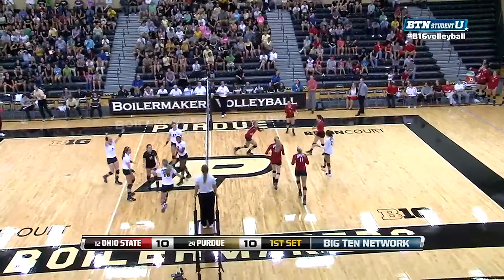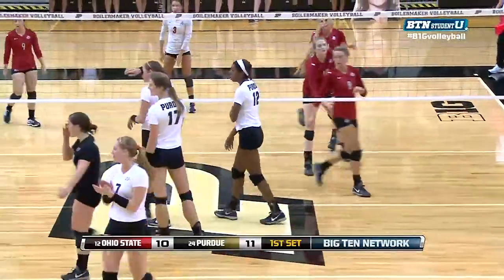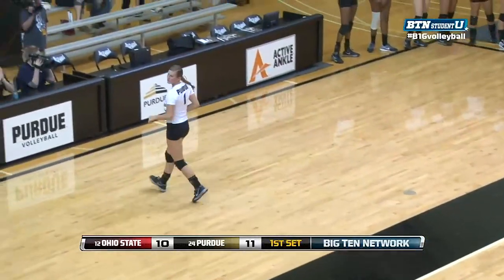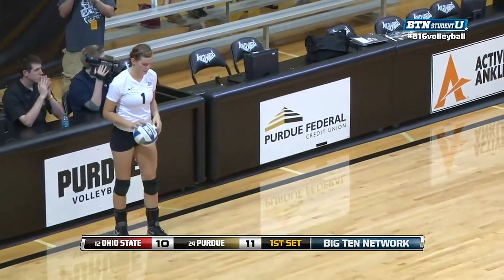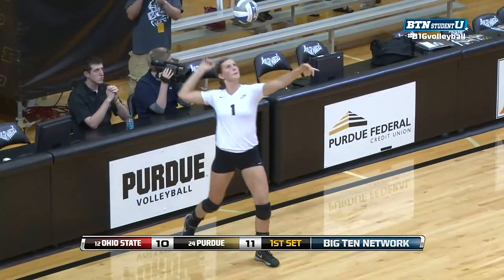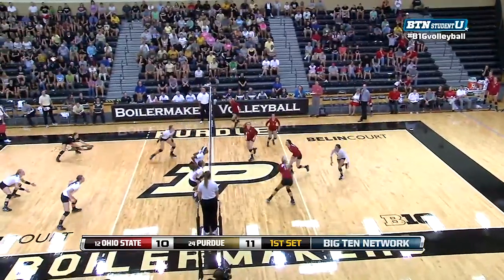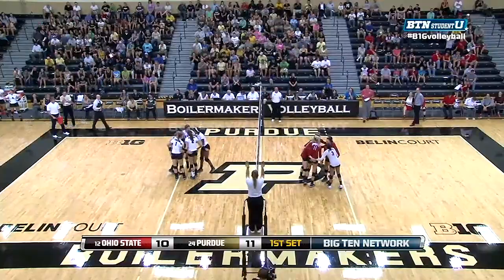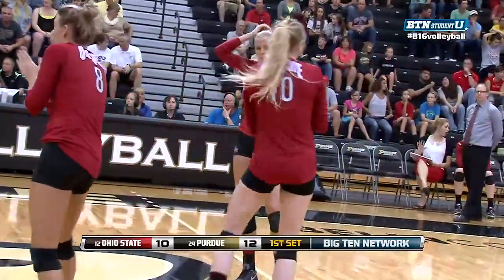So Drews again. Set looked like it was a little bit past the antenna. Drews able to make a pretty good adjustment in the air. Going really hard slice there, cross court. Ohio State digs it into the stands, so back to serve for Purdue. Got 11-10, Purdue up 1. Looked on that play like Nickel almost did Drews a favor by giving her one shot and one shot only to kill. Yeah, I'm not sure that was the intent, but worked out in Boilermakers' favor.